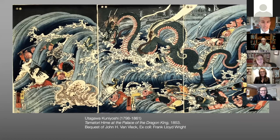As Laura has already made clear, Hiroshige dominates the Chazen's collection, but there are groups of prints by many other Japanese artists that the museum has strategically been enhancing with new acquisitions. There are still opportunities to continue augmenting these holdings with additional works that are both high quality impressions and which survive in good condition. And one artist I've become fascinated with that I think we might pursue further is Utagawa Kuniyoshi. Here you're looking at a wonderful triptych by Kuniyoshi, depicting the legend of Princess Tamatori, in which she recovers a priceless pearl that was stolen by the Dragon King.